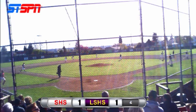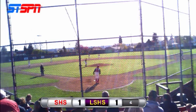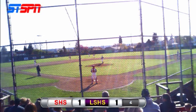So as we go into the top of the fifth here, we have the Snohomish Panthers leading 2-0, and probably a little happier than they were early on in the game.